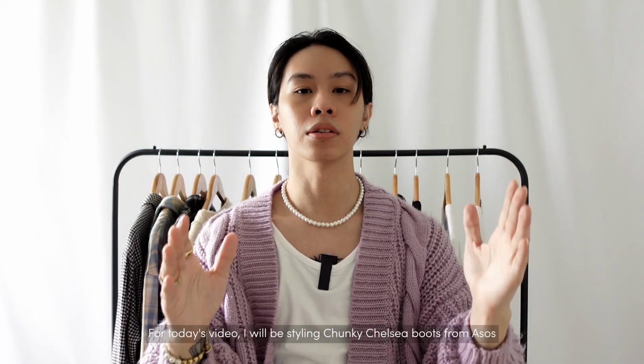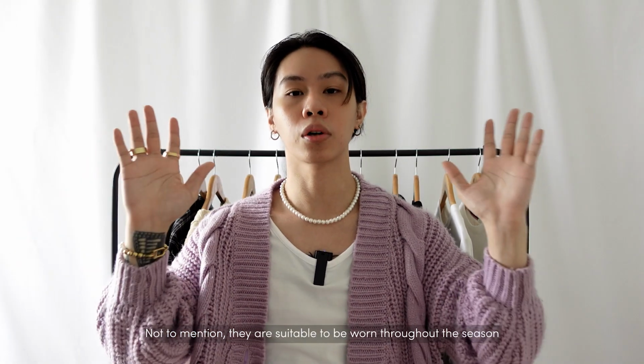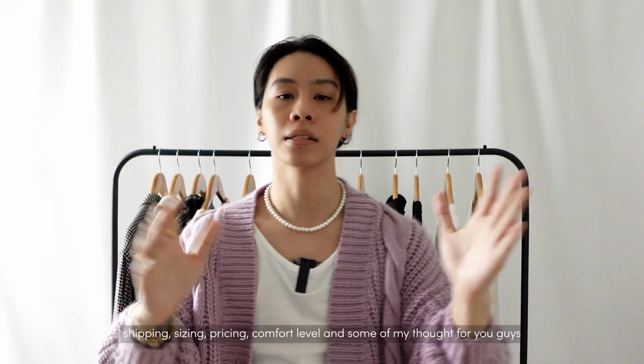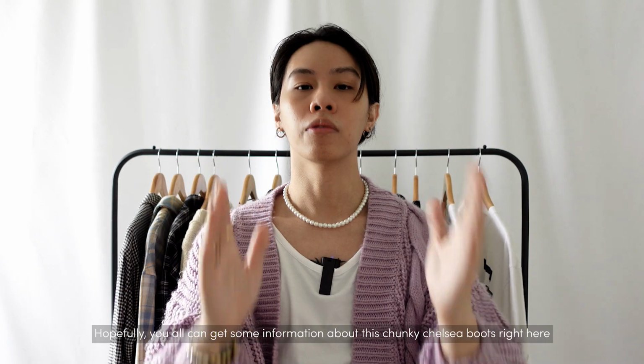Today's video, I'll be styling these chunky Chelsea boots from ASOS. They are ideal for casual, smart casual, and semi-formal, making them a valuable wardrobe addition. Not to mention, they can be worn throughout the season with many different outfits. So today, I'll be styling them in three different outfits, and covering shipping, sizing, pricing, comfort level, and some of my thoughts for you guys. Hopefully you all can get some information about these chunky Chelsea boots right here.